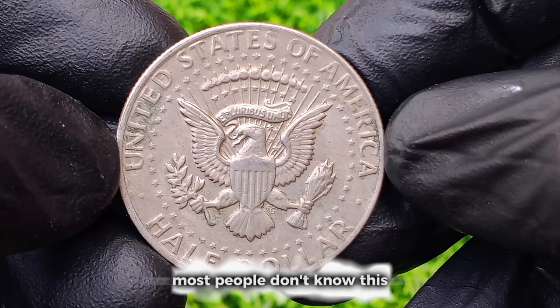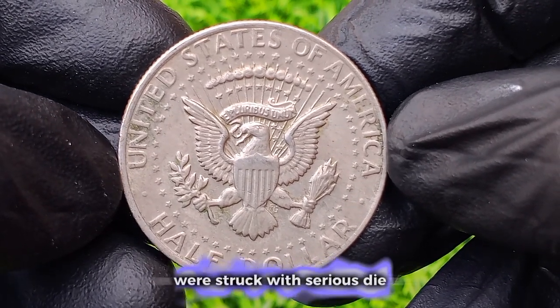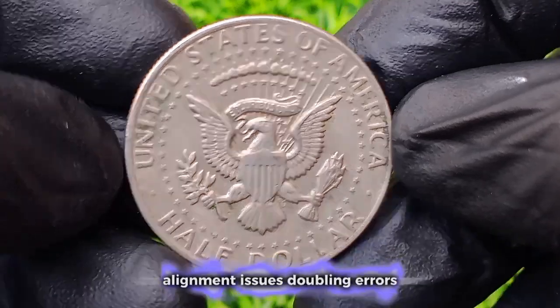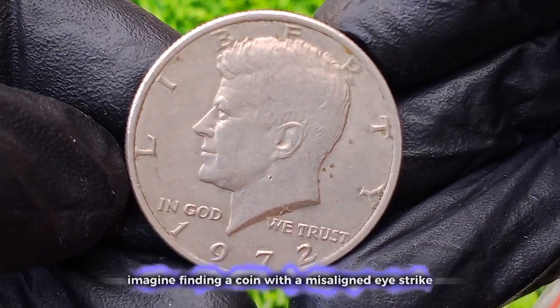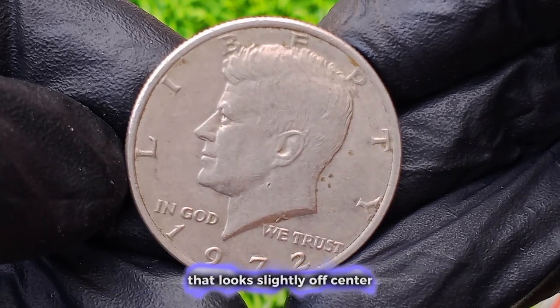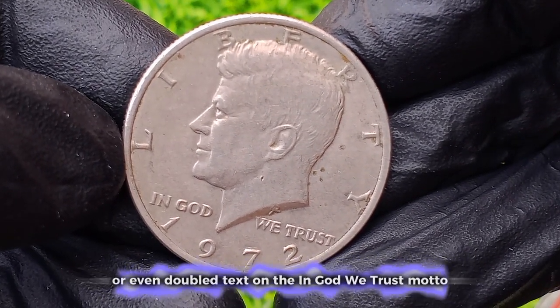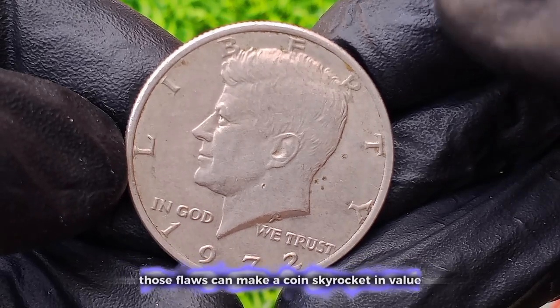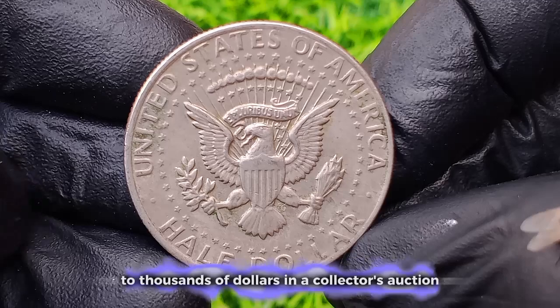Most people don't know this, but several 1972 half-dollar coins were struck with serious die alignment issues, doubling errors, and planchet flaws that make them a collector's dream. Imagine finding a coin with a misaligned eye strike that looks slightly off-center, or even doubled text on the "In God We Trust" motto or the date. Those flaws can make a coin skyrocket in value from 50 cents to thousands of dollars in a collector's auction.